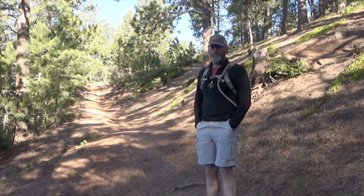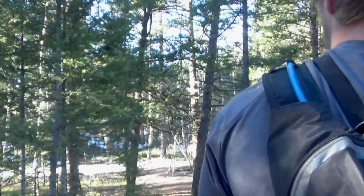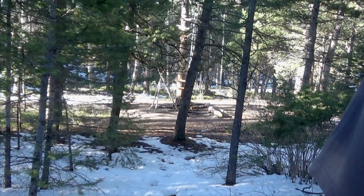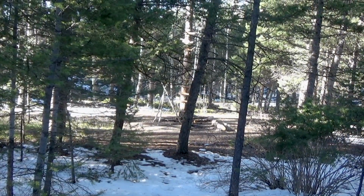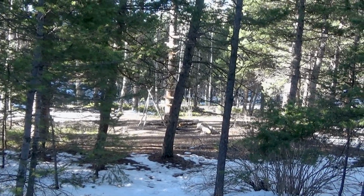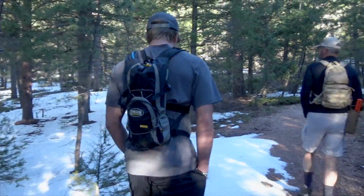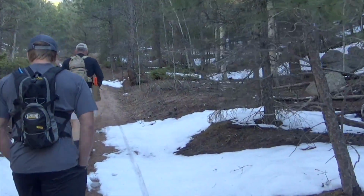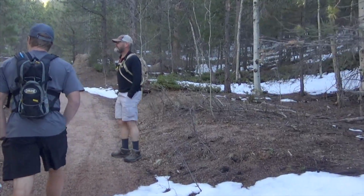Oh, heading up. Warm already. Two ladders going up different trees, a tripod, and a campfire. I wonder if it's just, well, they have no shooting up here, so what about bow? Yeah, we're in national forest, so you should be able to hunt here. It's interesting, even in May, with a bunch of snow on the ground.